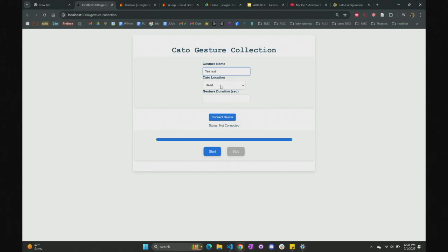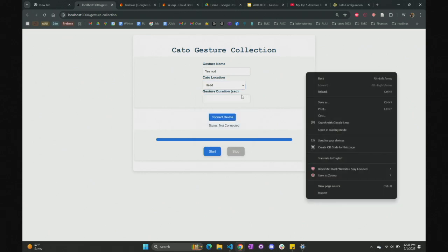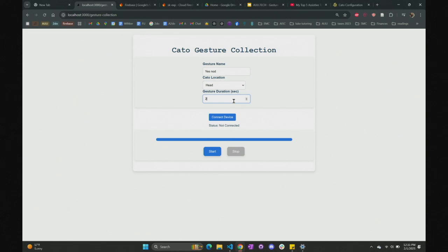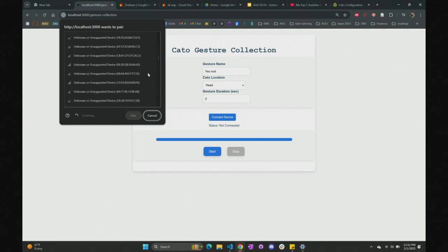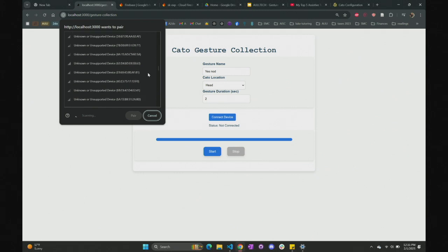Cato location, head, but obviously Cato can be attached to various parts of a person's body. Let's stick with head. Gesture duration, 2 seconds. It can be shorter or longer. We suggest around 2. The Cato is currently advertising its Bluetooth. So we're just going to connect to it.